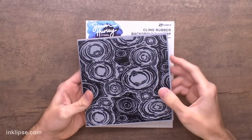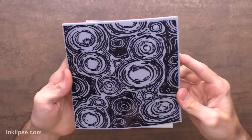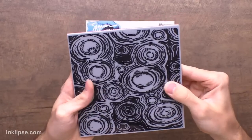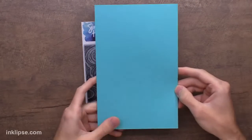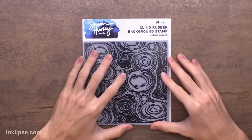Of course, you could just use this and stamp it as kind of a texture in the background, and it just does create this really cool kind of abstract looking texture, no matter what card you're creating it with. But I like to stamp this on a colored cardstock like this, and we'll do it in a little bit to create kind of a tone-on-tone look, and I'll share exactly how this background stamp works.